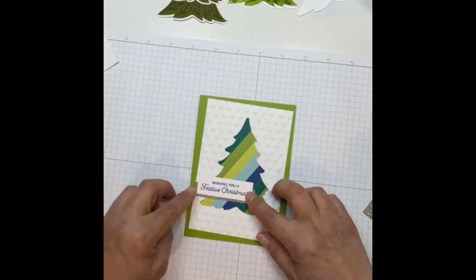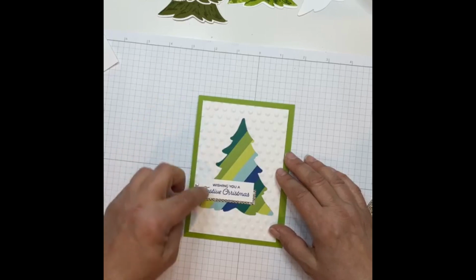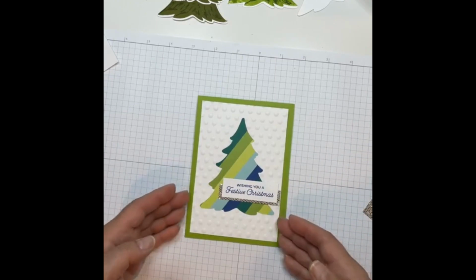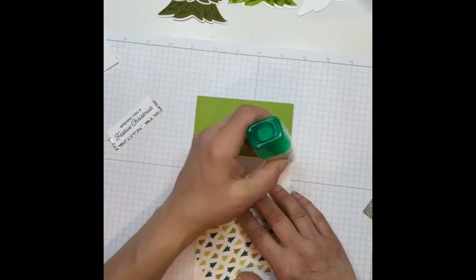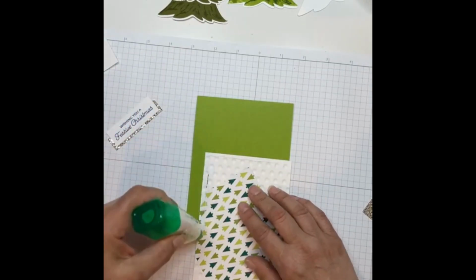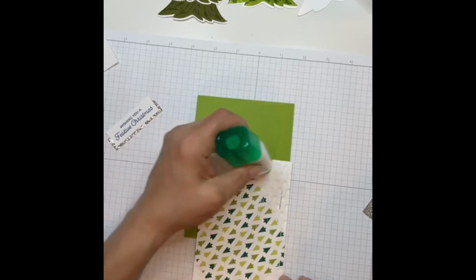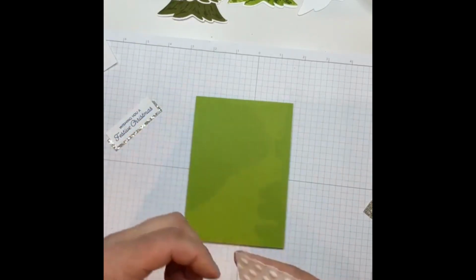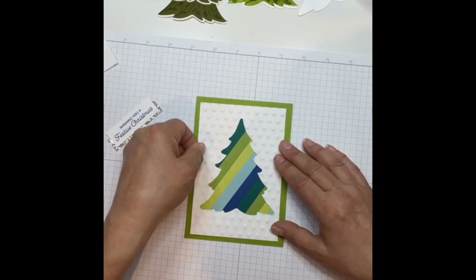I want to make sure we could see that blue, because that's tying in there. I am going to go ahead and glue this down. Because this is so deeply embossed, you need to be sure to use plenty of glue, or certainly put some in the middle, especially since we've got the paper there that's not embossed. And let's see if I can begin to get this straight and centered.